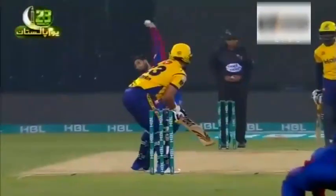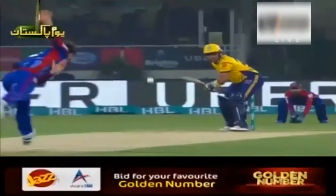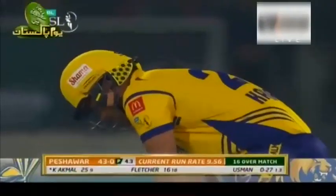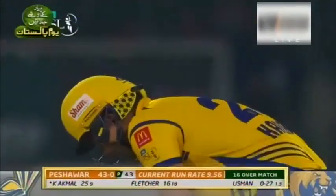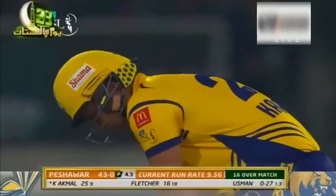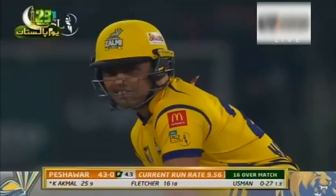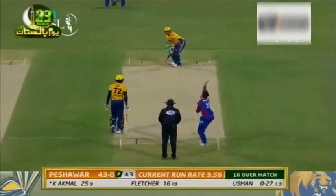This one again down the leg side, went for that slow one, and he gets some sort of bat on it, and it's raced away. It's on to 43, and it's just 4.3. Peshawar Zalmi and Kamran Akmal really doing this well. Yeah, the trouble here is I think the Achilles heel of Karachi Kings for a little while has been their bowling. They're just not bowling well enough. To be 27 off 1.3 overs, Shinwari is not helping the cause.